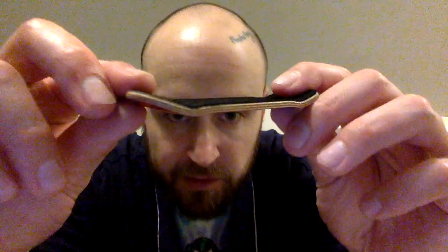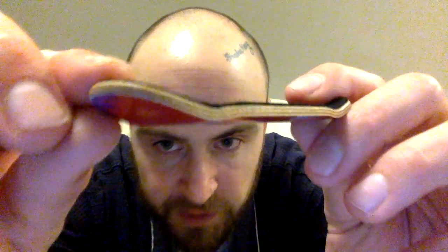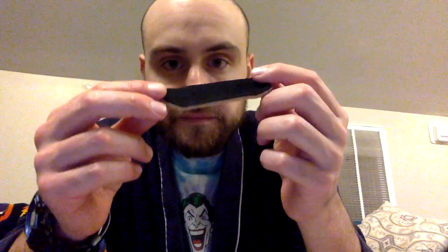So there's the profile. I would say it's pretty low. I'd say maybe a low to medium nose, but a low tail. Like, no concave at all, which I like. Let's get a look at those plies. Plies are looking good. I would say it's thick like a cow ply. Crispy. Really crispy.